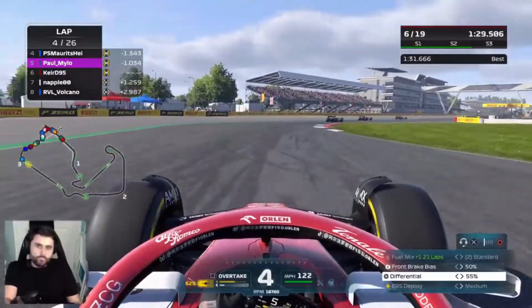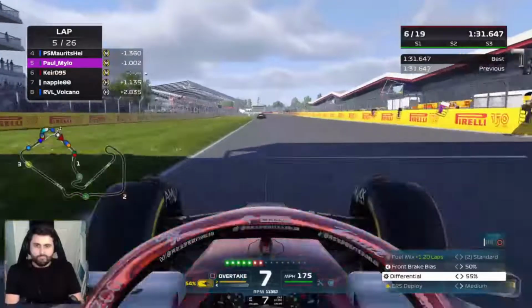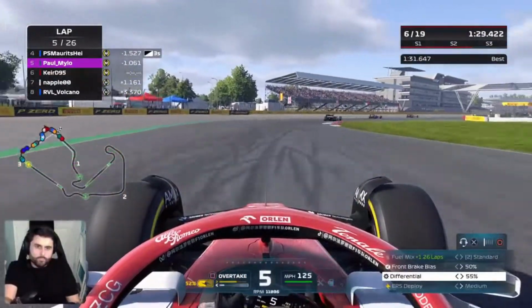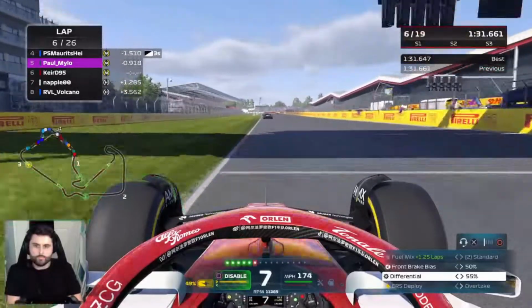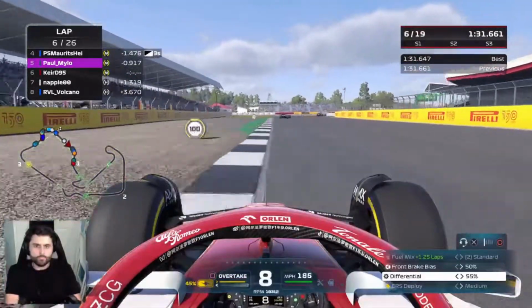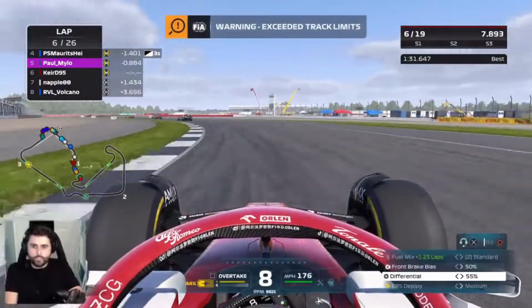Beginning to set some consistent laps in the mid 131s at this point, just trying to stay with the pack here. Obviously Moritz and Paul Milo are also on medium tyres, so making use of the pace at this stage to pull us away in front, and try and stay away from Napple as well. We don't want to be giving him too much in the way of DRS.